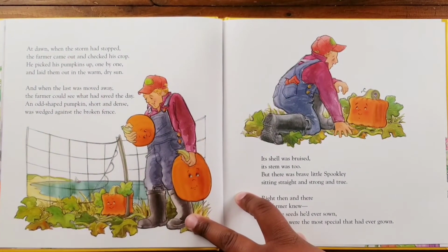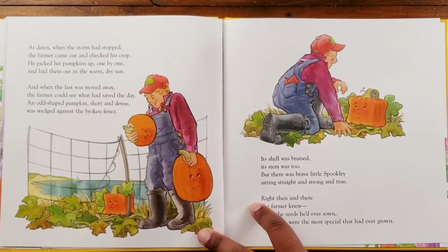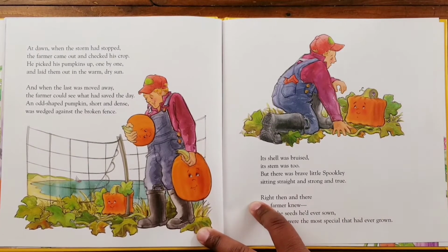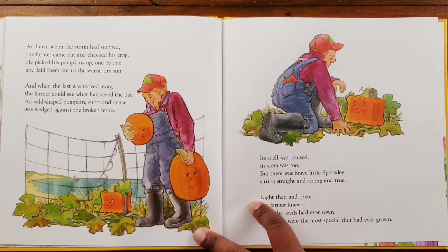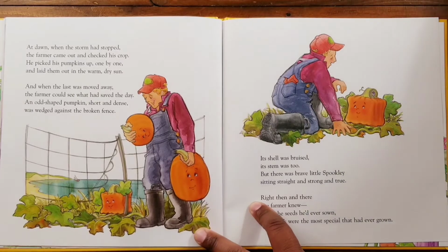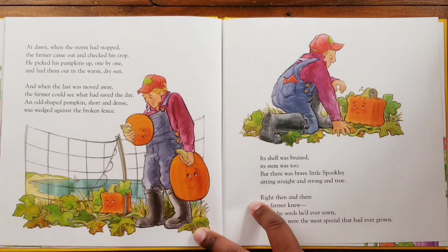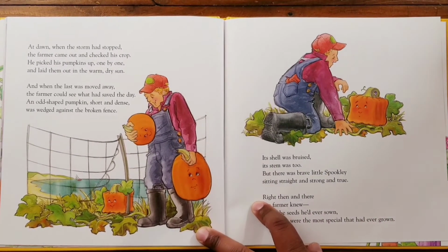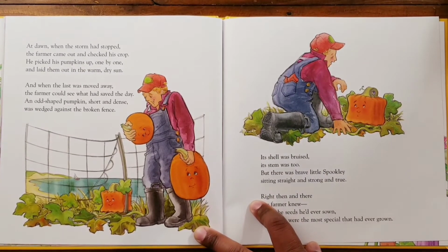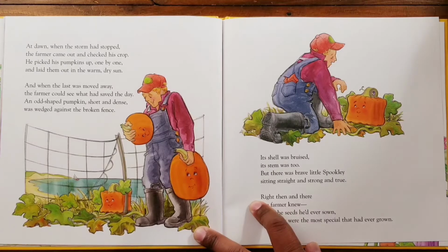At dawn, when the storm had stopped, the farmer came out and checked his crop. He picked his pumpkins up one by one and laid them out in the warm, dry sun. And when the last one moved away, the farmer could see what had saved the day. The odd-shaped pumpkin, short and dense, was wedged against the broken fence.